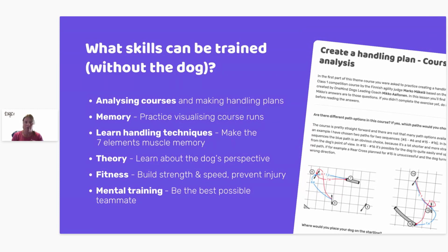So once we teach you what to do like this, then we can bring in the dog and it will be very easy for the dog. Minimal repetitions, no frustration, and it just becomes much more enjoyable for you to train with the dog if you already know what you're doing as a handler. So we currently have this guided course running, 10 handling techniques on 1 jump. And that's perfect for this because we get the handlers to show how they do it without the dog, to video that, and then we give video feedback back, and then they perfect it, and then they bring in the dog. And it just makes the whole training process so much easier. So that is one really important skill that you can train without your dog.